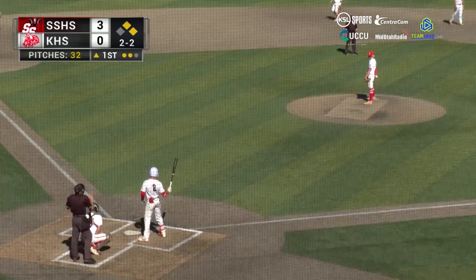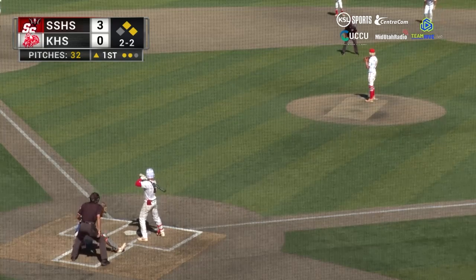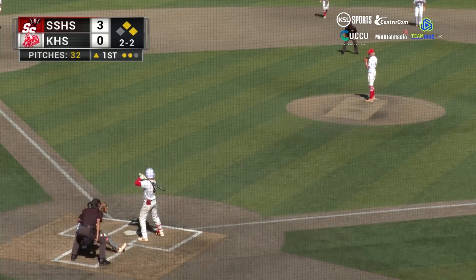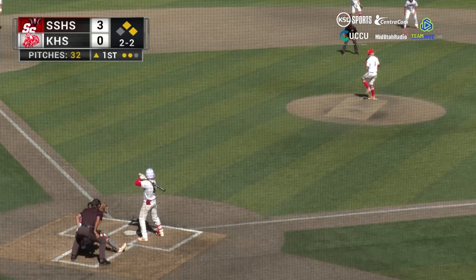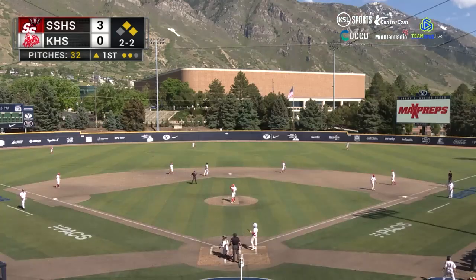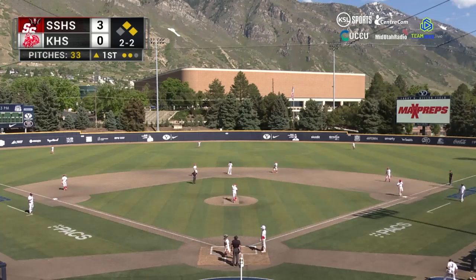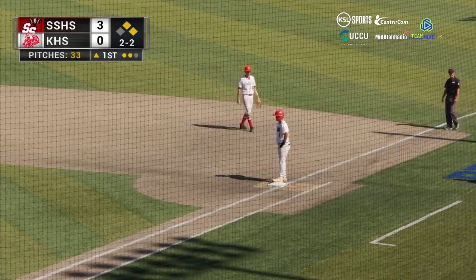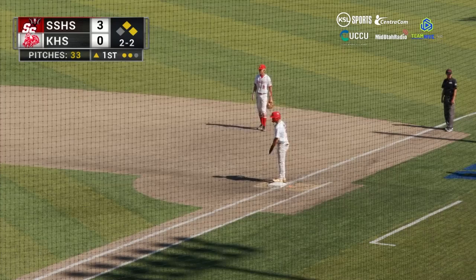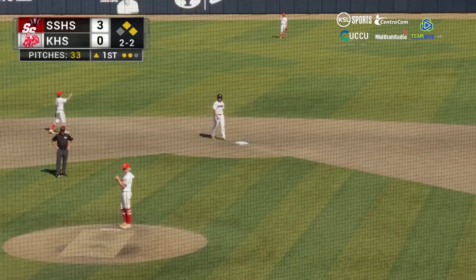So 2 balls, 2 strikes, 2 outs, 2 on. 3 across here in the top of the first. 3-0 South Sevier. Glover sets. Another look at Hesse. The pitch to Freeman. Swung on and he fouls that one back out of play. He had a pitch to hit, too. I think that got a little bit more of the big part of the strike zone than Latimer Glover wanted. Yeah, it did.